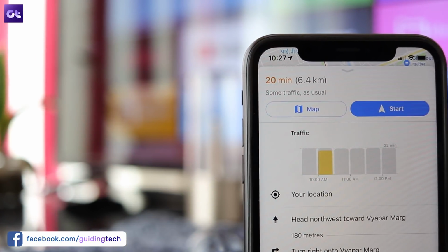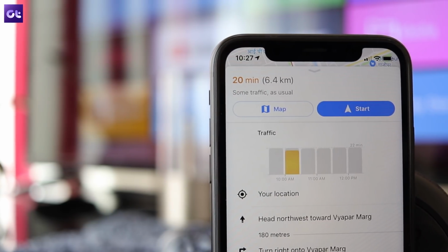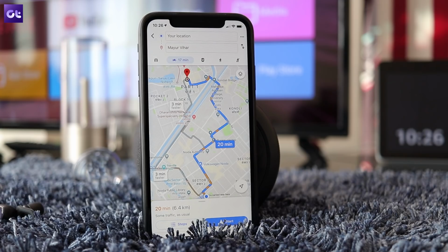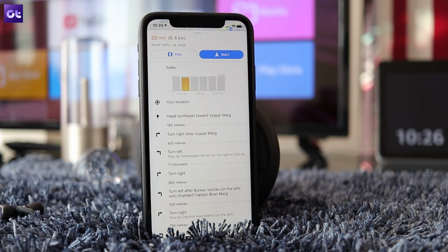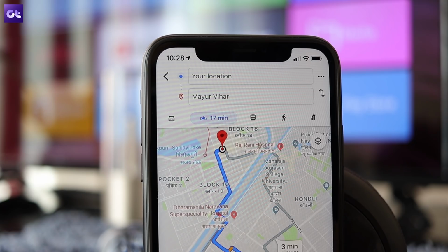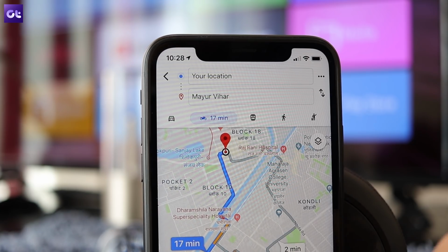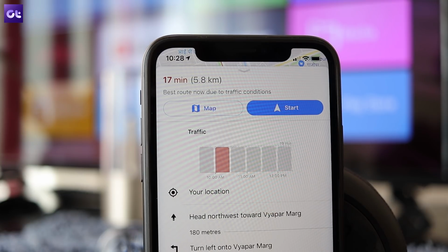Speaking of being on time, the traffic card in Maps is another nifty feature which will help you avoid congestion and stay on schedule. This feature is hidden within the information card at the bottom, and it shows peak traffic hours so that you can easily avoid the rush and get to your destination without getting stuck in a jam. The predictions are almost always accurate, and I've saved a lot of commute time thanks to it.